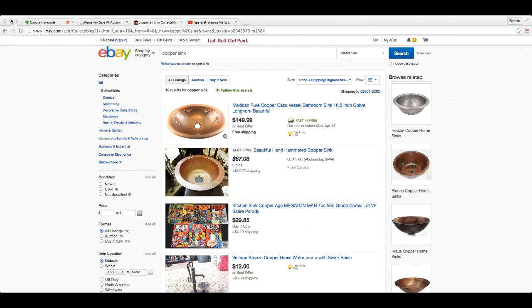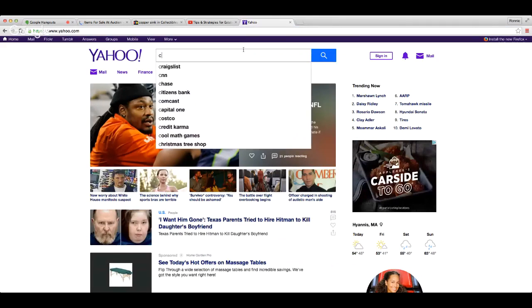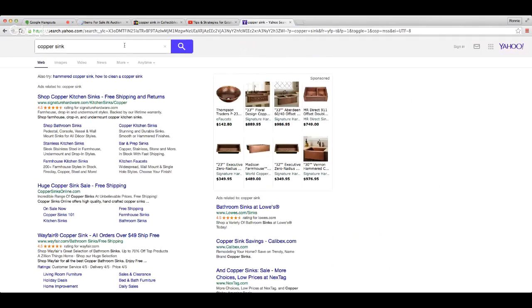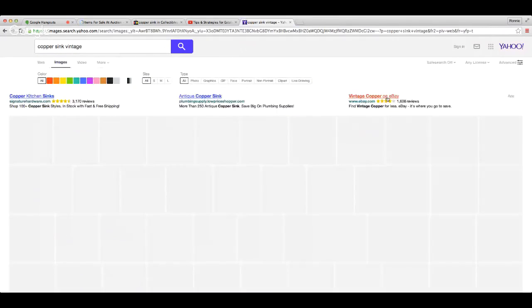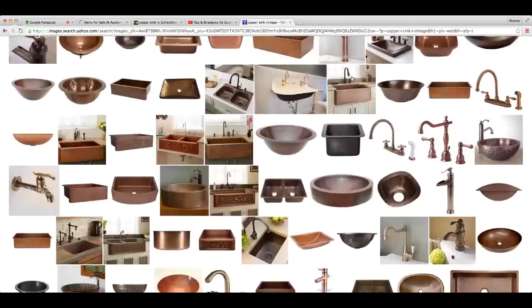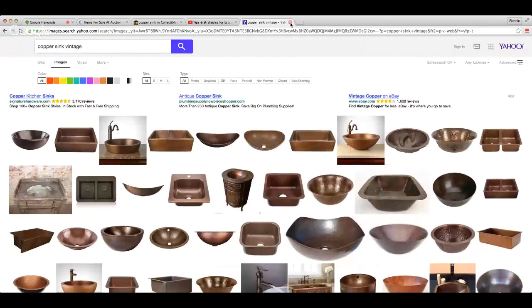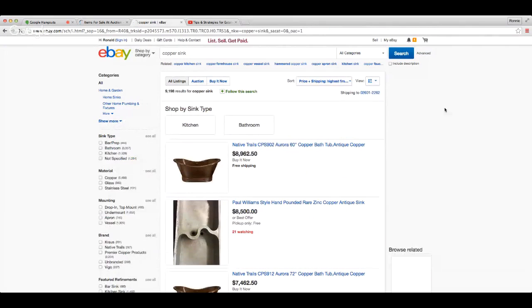But I'm really curious about that sink. So we're going to go to, I don't know why I go to Yahoo, but why not? Copper. I mean, if that was a sink, it might be worth some money. I can't tell if it's copper. I'm thinking it's copper, but let's check that. There we go.